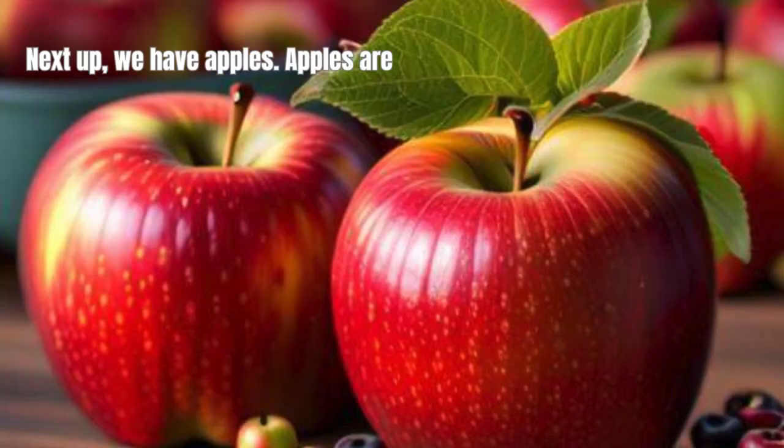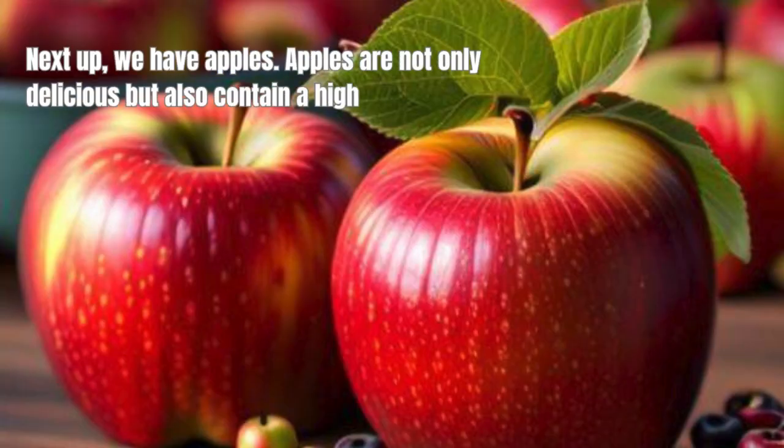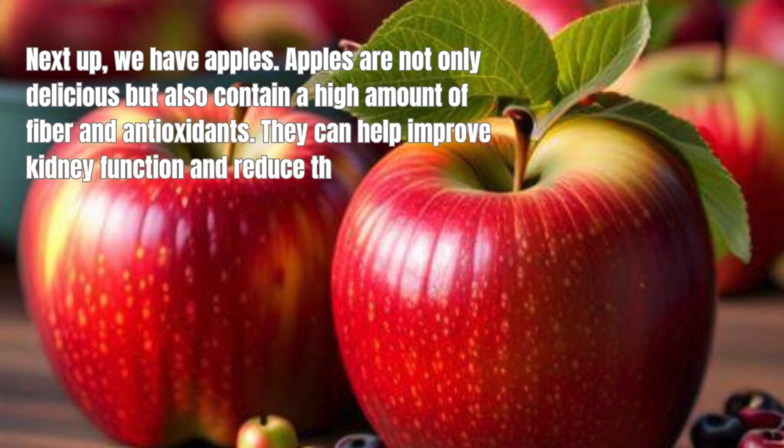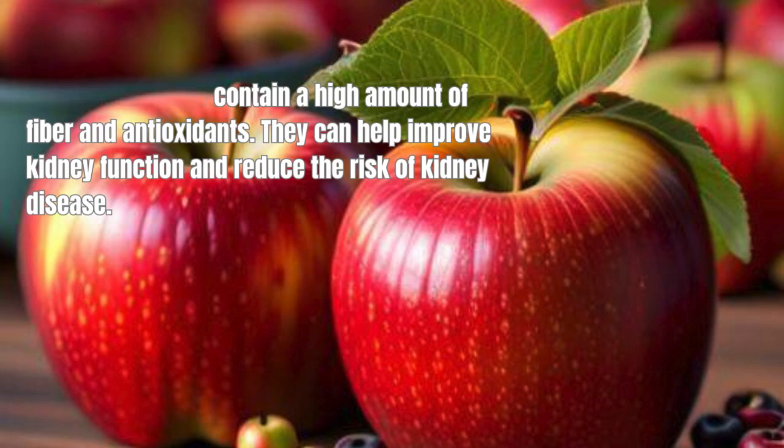Next up, we have apples. Apples are not only delicious but also contain a high amount of fiber and antioxidants. They can help improve kidney function and reduce the risk of kidney disease.